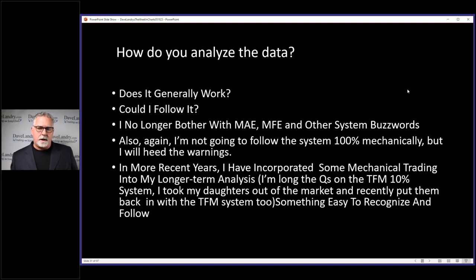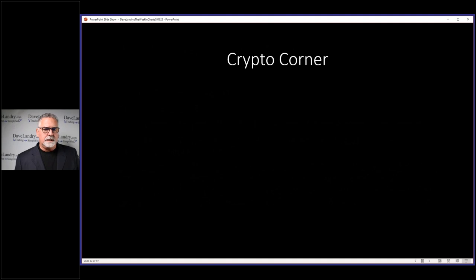And then there's volume requirements, and I just kind of look at that by hand. I'm sure you could mechanize that, but I would caution you against mechanizing things too much. Use a little common sense, get a little experience, look at a few charts, and get the idea.